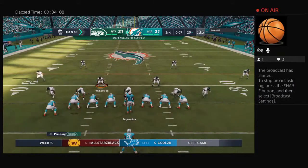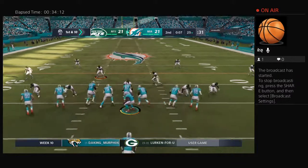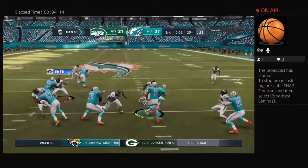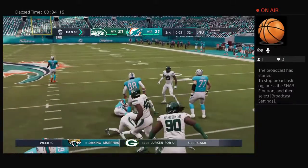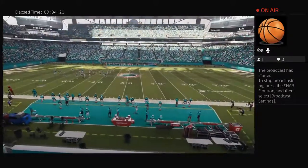The Dolphins at the line, ready for their next drive. Time here for likely one play, and then these two teams will head to the locker room all even. And you know the play caller's just feeling it right now. Let's go ahead and go for this one. A big shot down. No.